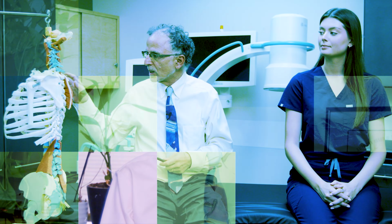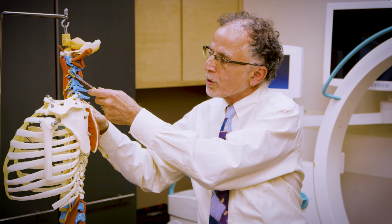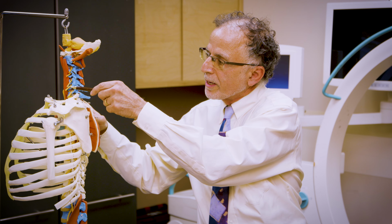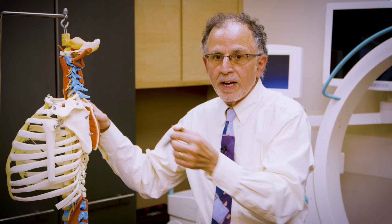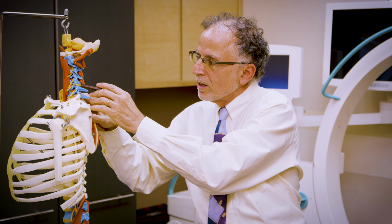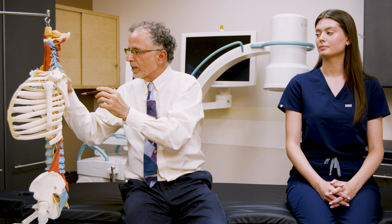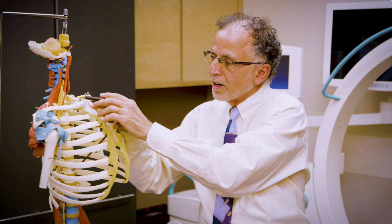So here's a model of the neck, and you can see these orange structures represent spinal nerve roots coming out of the neck. And when you have radiculopathy, remember radiculo means root, like a radish is a root. It's a pinching or an inflammation of one or more roots, and that will typically cause pain down into the arm.